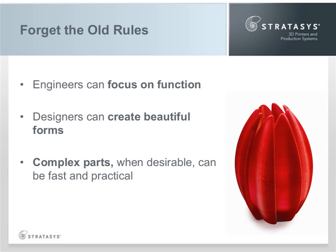Forget the old rules about design for manufacturability. Engineers can focus on the function without making compromises for the sake of speed, tooling, or simplicity. Designers can create beautiful forms and not sacrifice the aesthetics or character due to tooling limitations. Complex parts, when desirable, can be fast and practical with DDM.